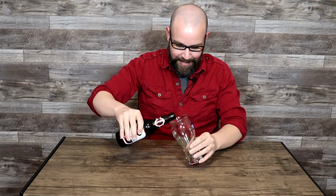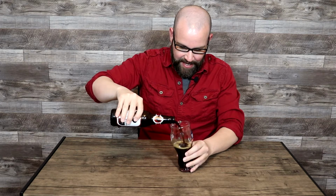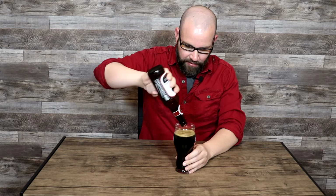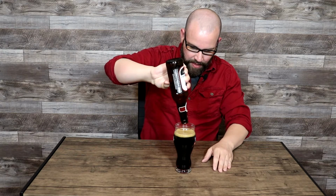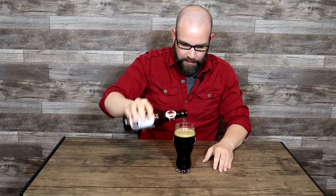So let's get this poured into the glass. It looks about as thick as the Neapolitan Milk Stout. And this one's pretty effervescent too. Maybe not quite as much as the Neapolitan, but we got it in there. Up to the light, this is actually pretty much the exact same depth of intensity of color as the last one, which is to say picture perfect stout.